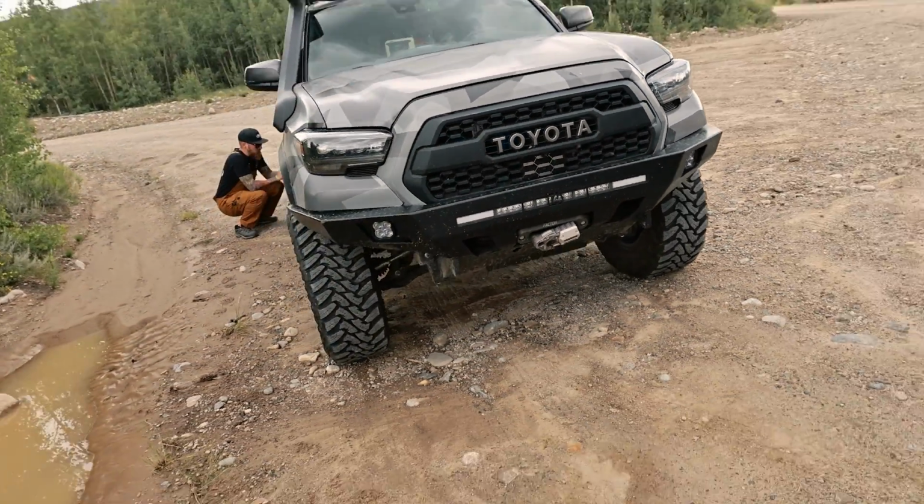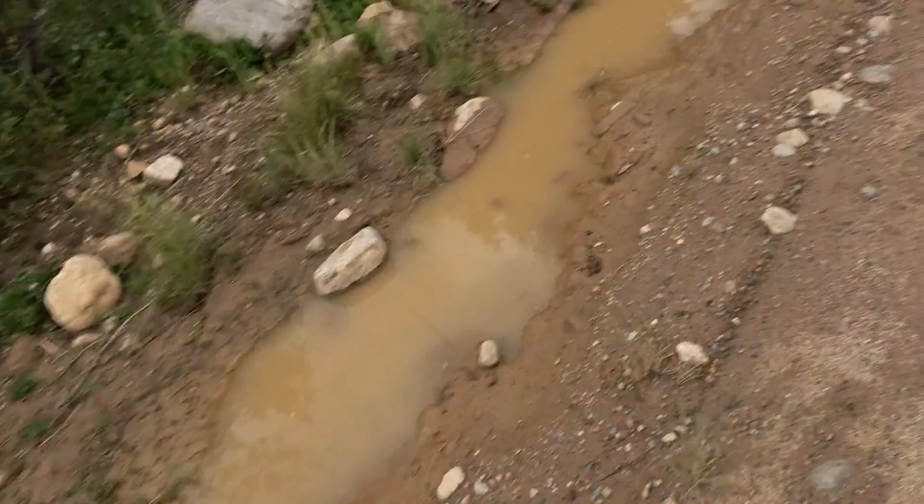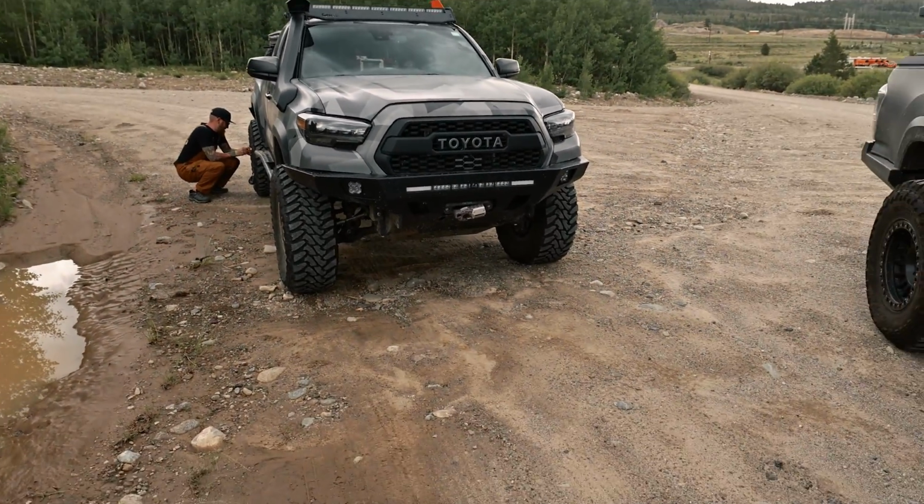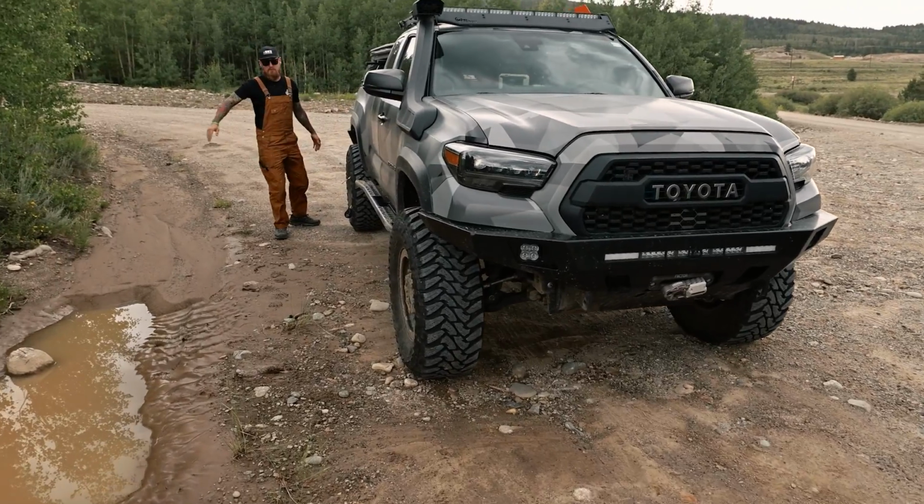Anyway, we're aired down. I'm already getting attacked by mosquitoes over here, so I need to put on some bug spray or a long sleeve. But we're gonna hit the trail here.